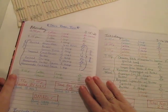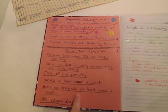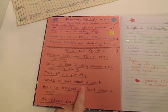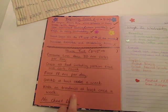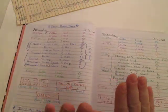So that's something I really need to work on, because I have it listed here on my goals for phase 2 is to get on that treadmill at least once a week and do OMAD at least once a week. So I've got that. I just need to get on that treadmill. Sometimes I just don't feel up to it. But anyway, here we go.